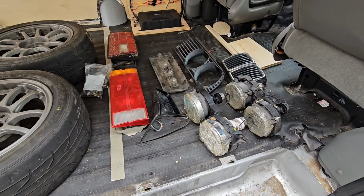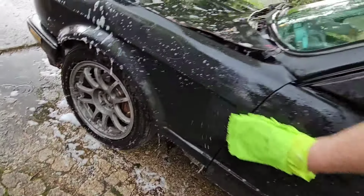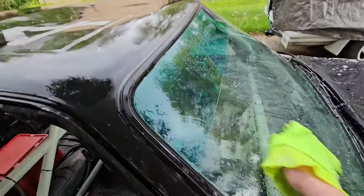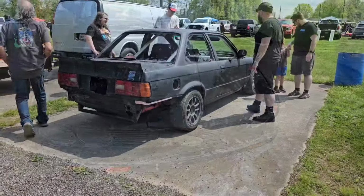I loaded up a few things that I wanted to take back home, and then got the car ready to debut at the first drift event. We just wanted to tech it to see if there was anything we needed to do for sure before we started racing it. The engine was a fresh rebuild, and I wanted to get the milky oil figured out before we did any laps on this car. There's no reason to hurt it.